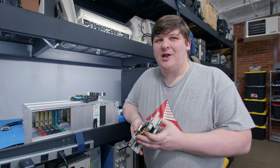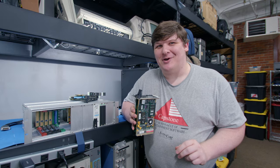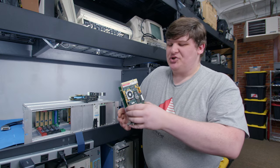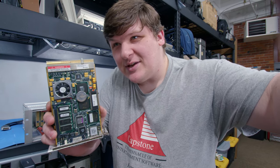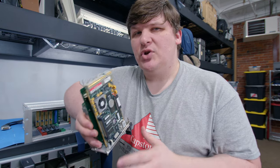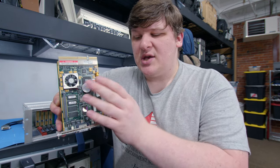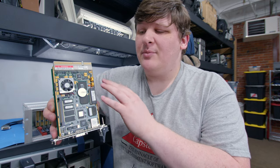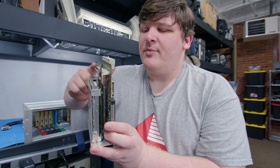Now, I've been doing an awful lot of talking about compact PCI in general, but we should probably take a look at the actual computer that we're here to see today. So I showed you this earlier, but let's take a closer look. No, literally, it says take a closer look. So what we have here is an entire PC on a single card. This is a CPU, memory, chipset, etc. And then these other two cards are a hard drive and a floppy drive.